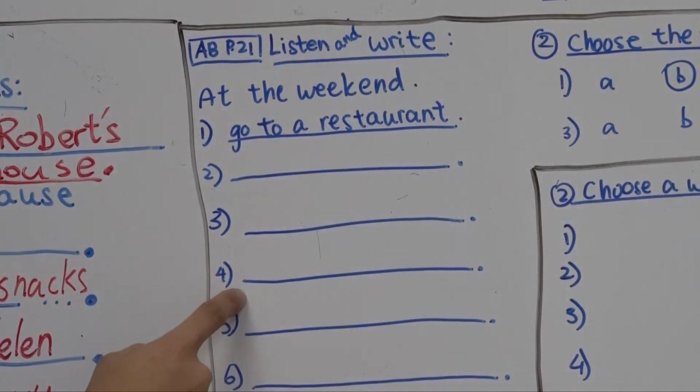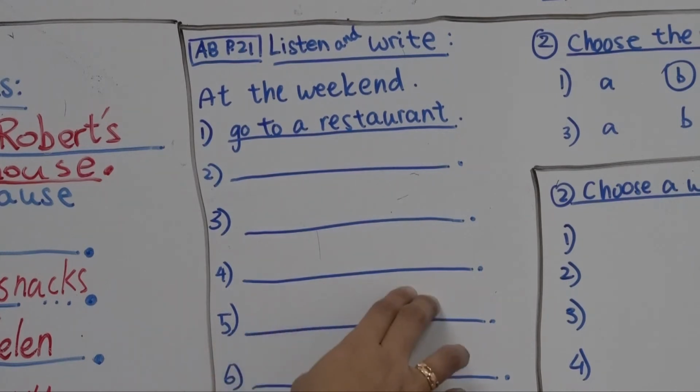Who? People, right? So how many people? Quite a lot. So please listen carefully and then write it down. And then number 5, how are you going to get there? It means what will you use to go? Which transportation? By bus, on foot, by car, by taxi, by ferry. And lastly, the food. What will you eat? What type of food would you eat? All right, so are you ready? We will listen and write down the answer. I will play it only once. I'll be playing the recording now.